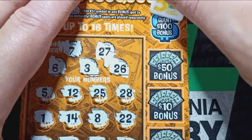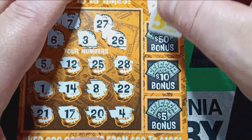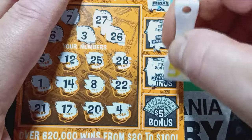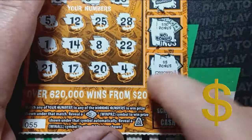All right, do we hit that giant bucks? No bonus. How about 50 bucks? That'd be most of our money back. Nope. How about a double up? Nope. And how about a refundo? Hey, we got a refund. Ticket 55, we have 5 bucks. All right, we'll take it.